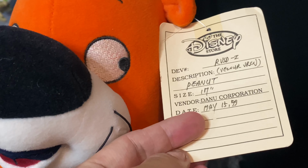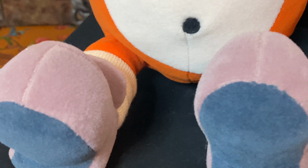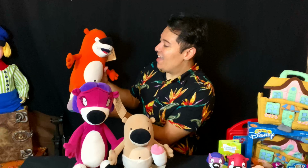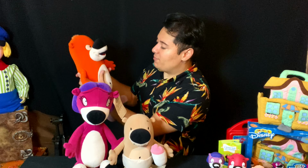Next, let's look at Peanut. Peanut too doesn't have any markings, but you could just see that they were testing where they were going to put the eyebrows, because on one side of his eye, there is no eyebrow. And then of course he is completely articulate as well. He can sit, he can wave. I love his shoes and his little socks. And I love the color that they use for this plush. It's such a nice soft material. And he's a 17 inch plush.